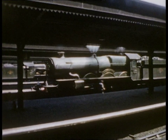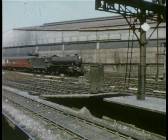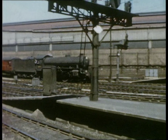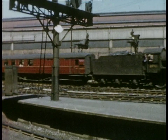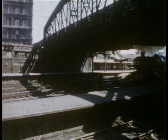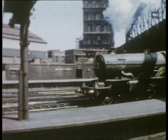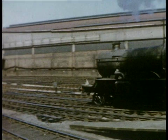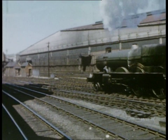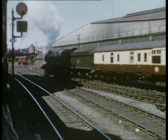Tintagel Castle's driver gets ready to go as an interloper in the form of an LNER Thompson B1, complete with Gresley coaches, trundles in. Apart from the British Railways logo on her tender, we could be back in Great Western days as Tintagel Castle heads westwards with her train of chocolate and cream carriages. She was scrapped at Cashmore's, Great Bridge, in December 1962.